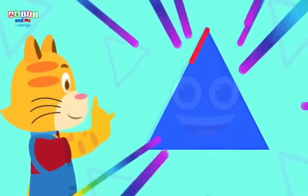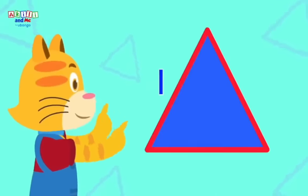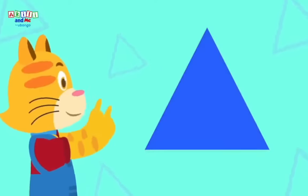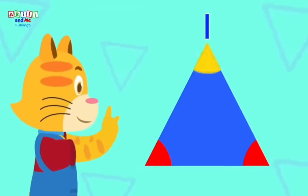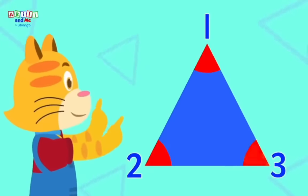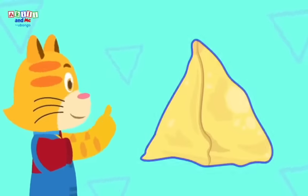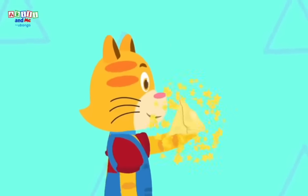Triangle. A triangle has three sides. A triangle has three corners. One, two, three. Look at my samosa. It's a triangle. What shape is a samosa?